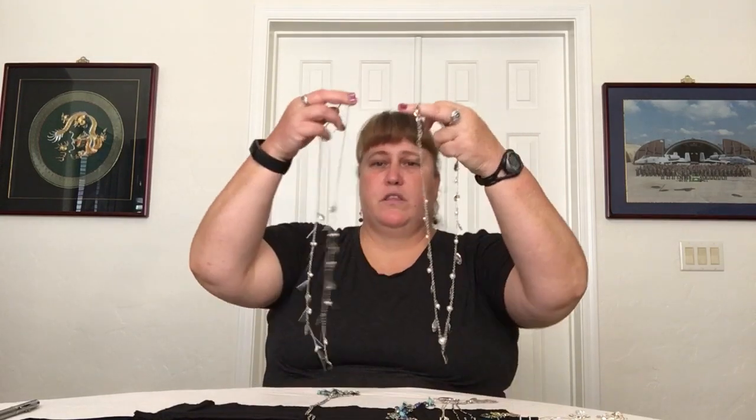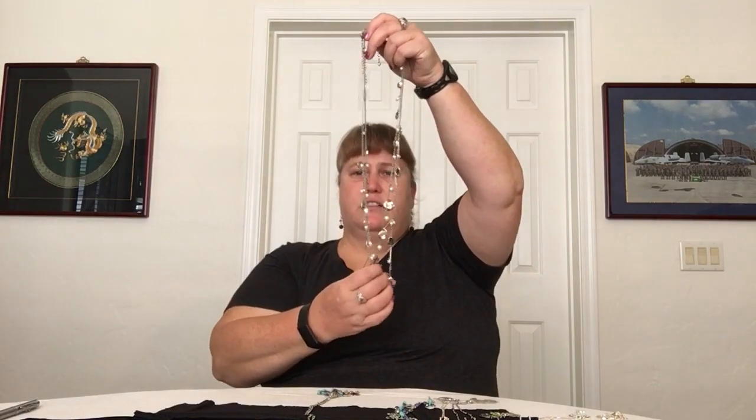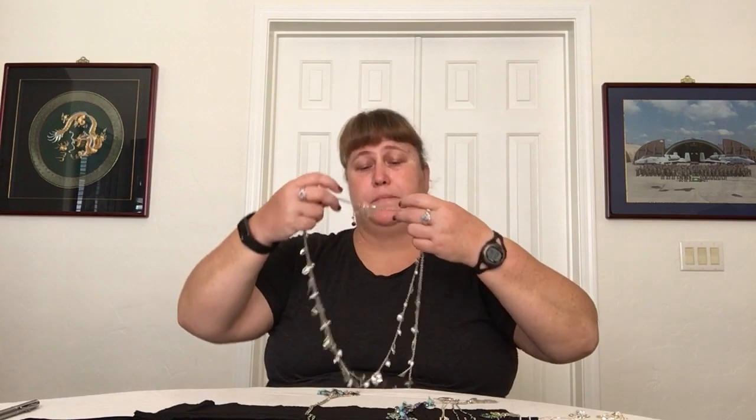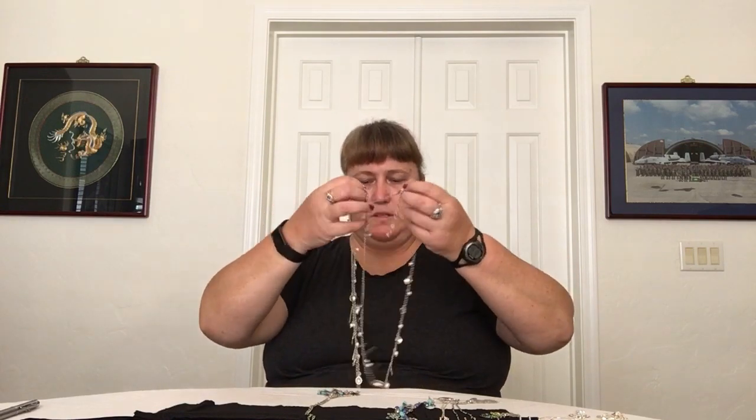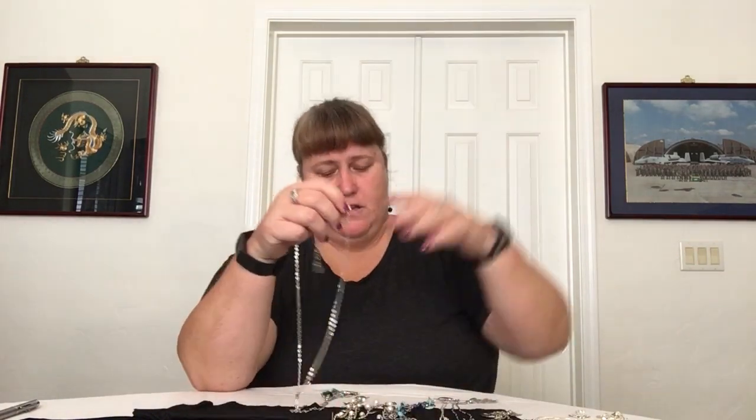But that being said, not only can you wear them individually, but they're just slightly different lengths. And so they actually go kind of nicely if you're layered. So you get a lot of extra dangly bits all together. I don't always layer, but I have worn those together and it looks very good with that outfit anyway. All right, the last necklace I have is this one.